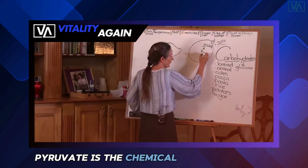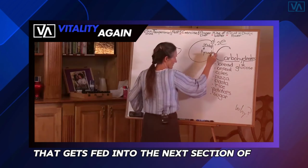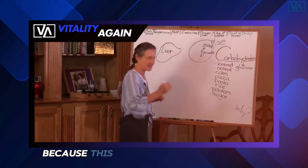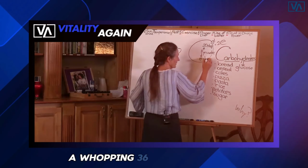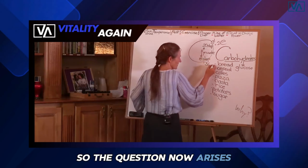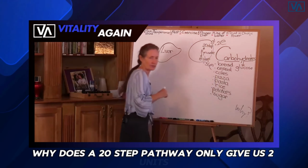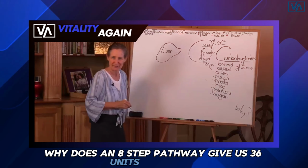Pyruvate is the chemical form of glucose that gets fed into the next section of the cell, often called the powerhouse. This little 8-step pathway delivers to us a whopping 36 units of energy. So the question now arises, why does a 20-step pathway only give us 2 units, and why does an 8-step pathway give us 36 units of energy?